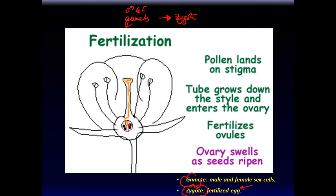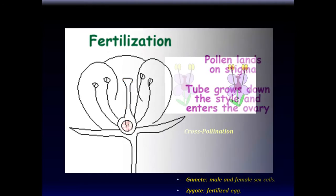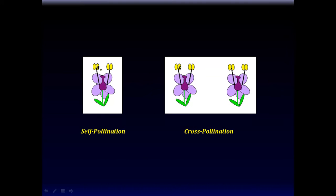And so when the egg here is fertilized by the pollen, the plant sperm, it produces a zygote, and that zygote becomes the seed, so to speak, which we shall study in detail in the future, and that seed can develop into a new plant. And this applies to flowering plants, as you see here.